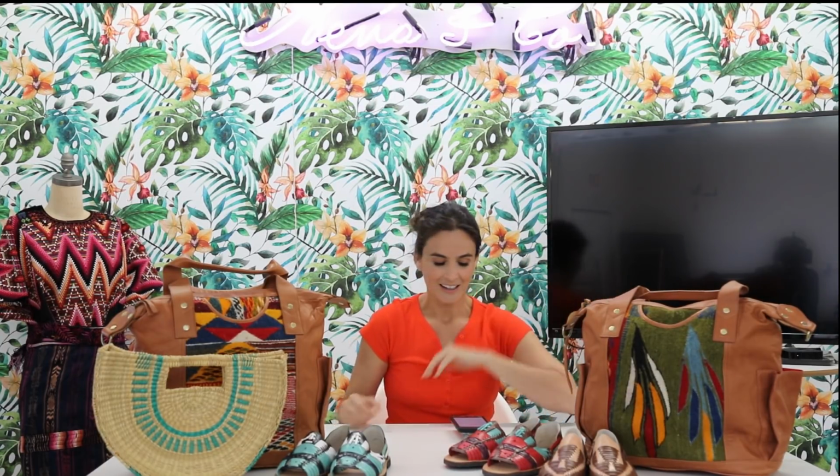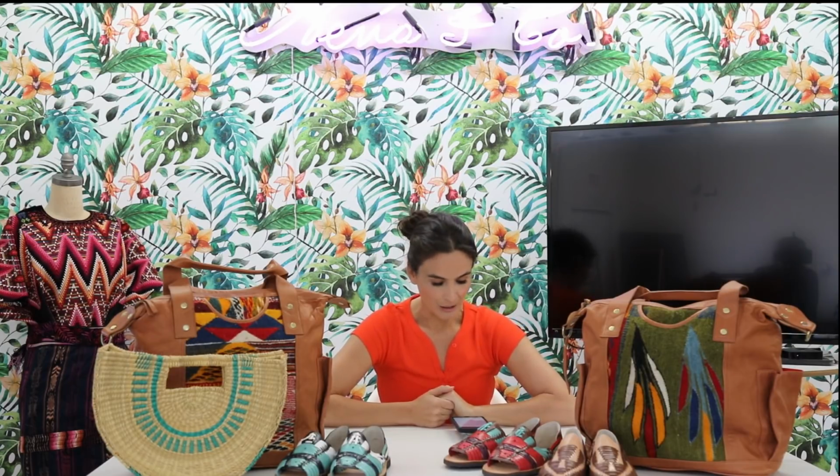I'm actually excited that it's lightweight because I have back problems, so whenever I can save some pounds on my back, I'm happy about it. You'll see on our Nena bags, it says Nena and Co Morocco, Heart Morocco. In Guatemala it says Guatemala, Heart Guatemala. So it's a cute little feature.